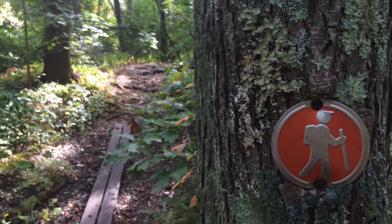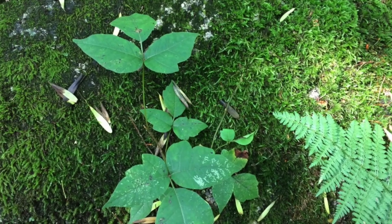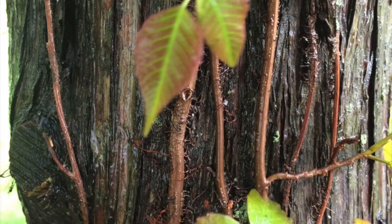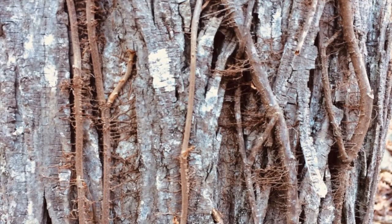So this is the end of the video. I hope you learned a little bit about the history of Massapoag Trail. I would like to give you a heads up that there is poison ivy on this trail and you should be able to recognize it and avoid it. It comes in different shapes and sizes, but you should be able to recognize it.